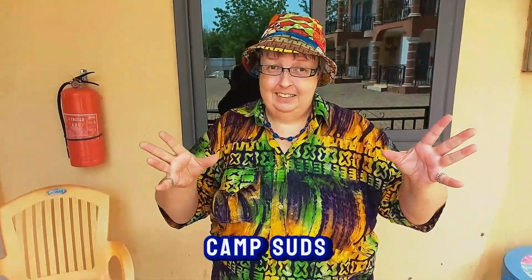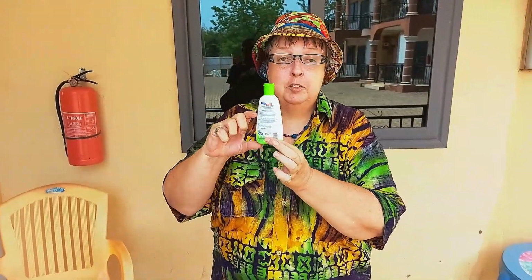Okay, the next item on the list is a product called Camp Suds. Now, I'll be honest, I can't get them right now where I am, so I don't have one to show you, but it comes in a bottle about this size. They also have a smaller 2-ounce bottle, so if you don't check your bag, you can still get it through TSA, no problem at airports.